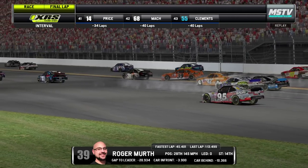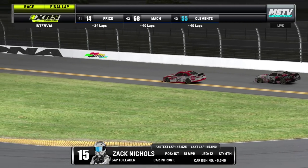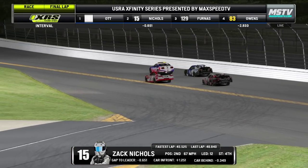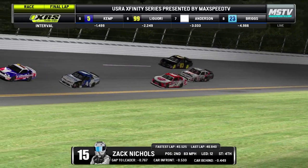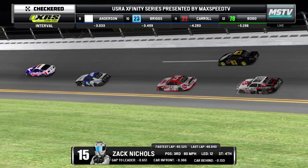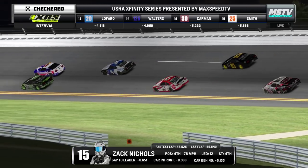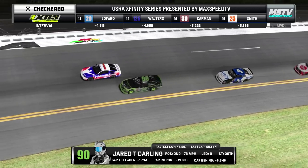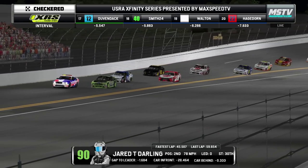All right, well, back up front here. Let's get back up to the front because they're coming around pretty quick to get the white flag. This is the final lap, excuse me. And I'm not sure who that was going to be. What happened to Jared Darling? Well, there he is. What the heck was he doing clear back there? I think he's the leader, I do believe. Jared Darling should be the leader. Yeah, he should take the checkered flag right here.